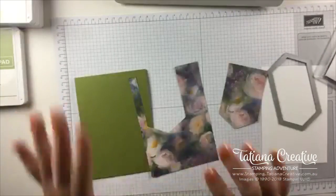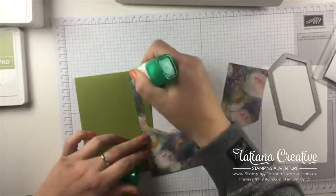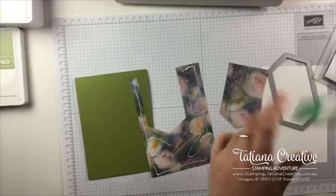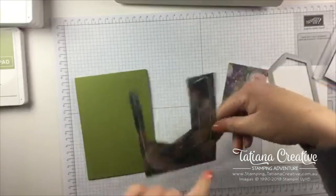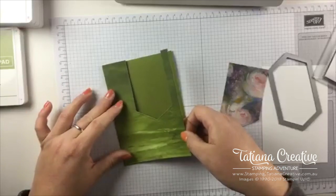When I'm doing this with a piece, I like to get it stuck down and all good to go. So I'm just adding some liquid multi-purpose glue to the back of that. Isn't that paper pretty? It's just stunning. It's very inspired by Monet, and all the sheets are absolutely gorgeous.